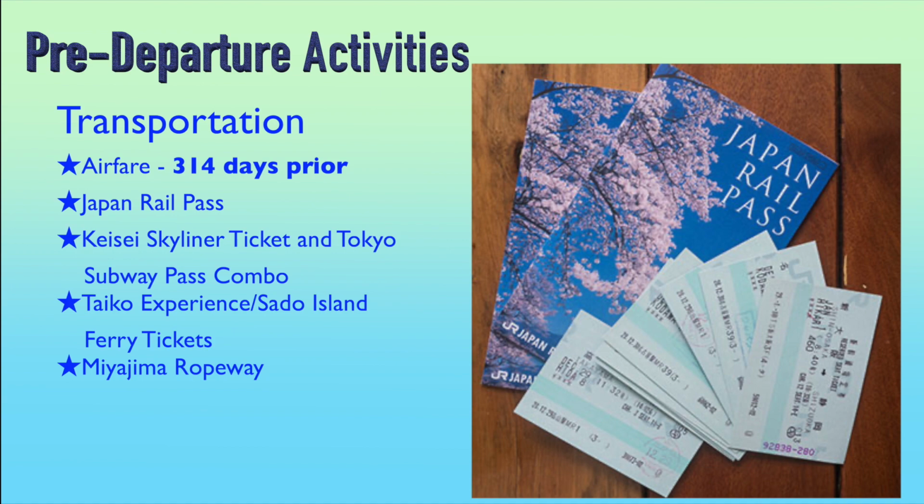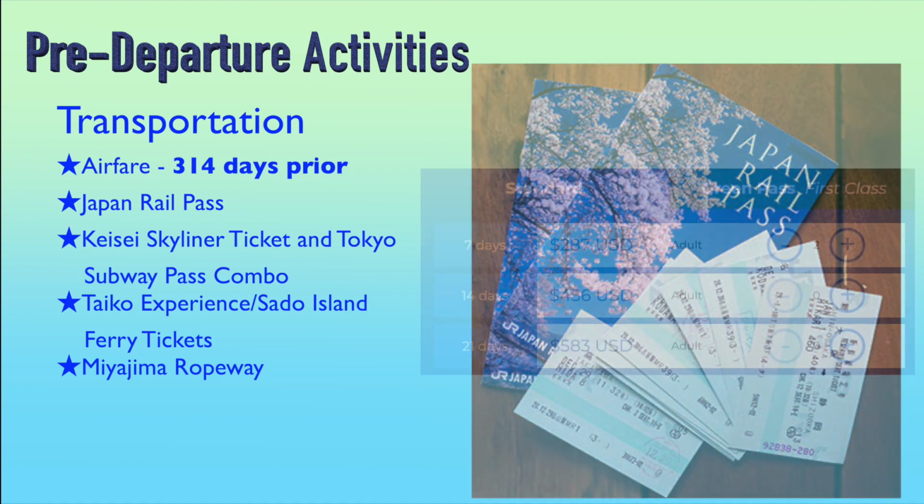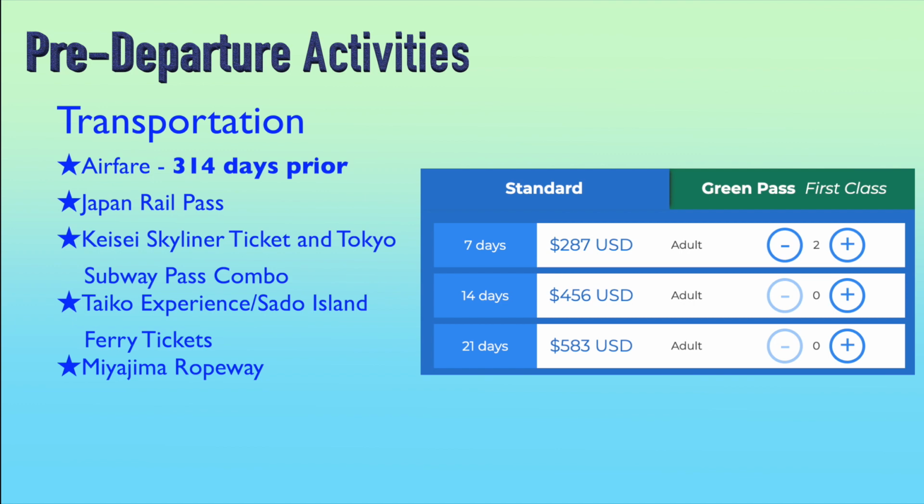Because we are planning for a 10-day trip, and the JR Pass only comes in 7-day, 14-day, or 21-day, we have elected to get the 7-day pass. Since on our planned 10-day trip, we will only be using the trains once in our first 3 days of the trip. In our case, we would still be saving some money on train fares even if we chose the 14-day pass, just not as much money.